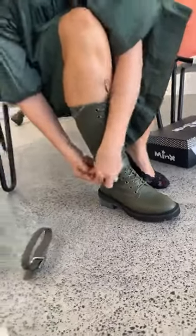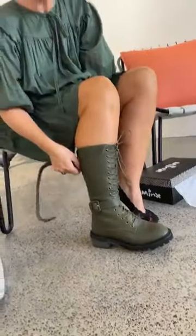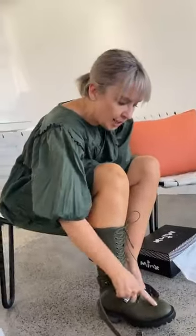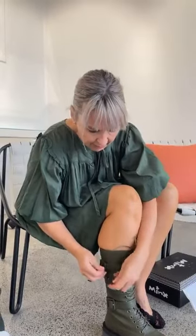There we go. Cora says, what's the sizing like? Okay, so I'm a size 37. This is fitting me beautifully. It's a nice, generous depth again through the toe shape and width. There's no joins anywhere over any bunion areas in this boot, so if you do suffer from that, you're going to be fine.